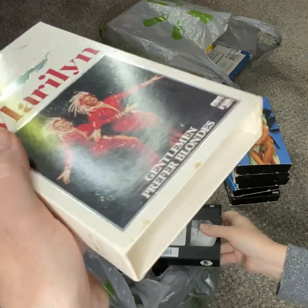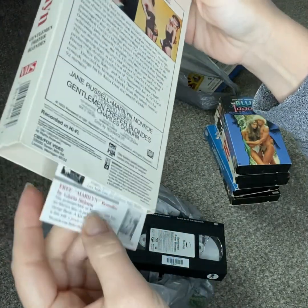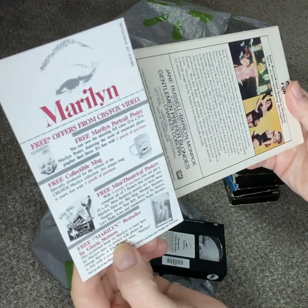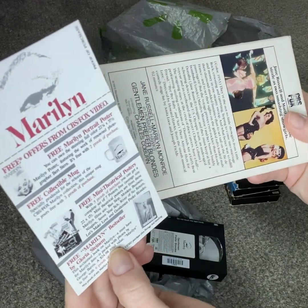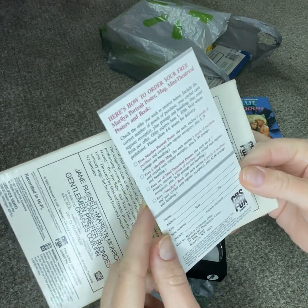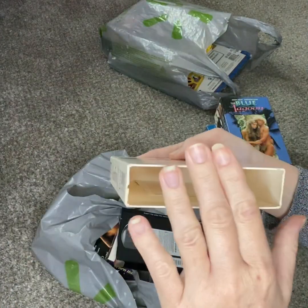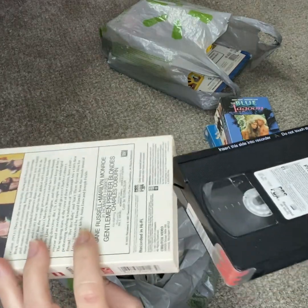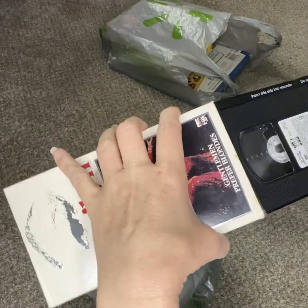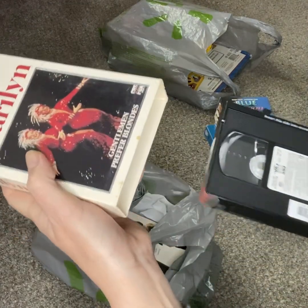Oh, there's something inside. Let's see. Oh, it's an offer for collectible stuff, posters, books, mugs. And this is also dated 1987, so I'm pretty sure this tape was produced in 1987. How many years ago was that? That was like 36 years ago. Oh man.